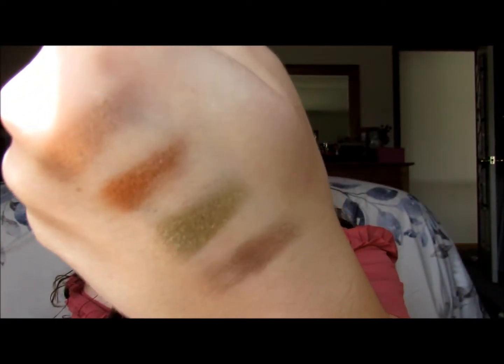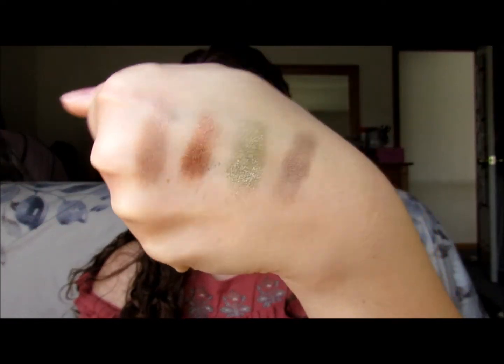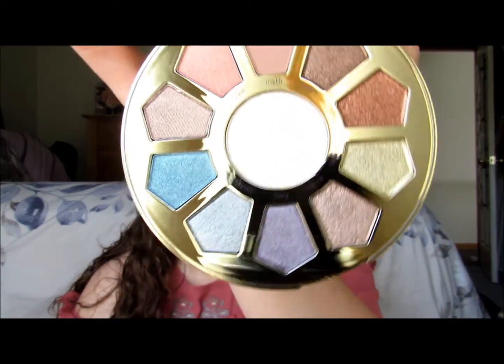And since I don't like anything too obnoxious on my eyes, I thought these would be nice because I can have a tiny little pop of color and not look like a crazy clown face or something, and it'll still be comfortable for me. So this also has a highlighter in the middle, if you didn't know. But yeah, that's why I ended up purchasing that one.